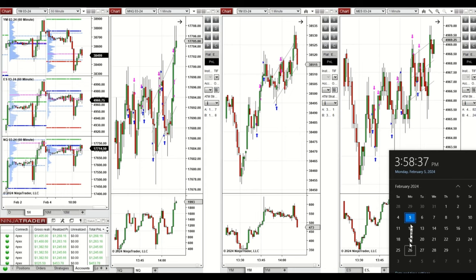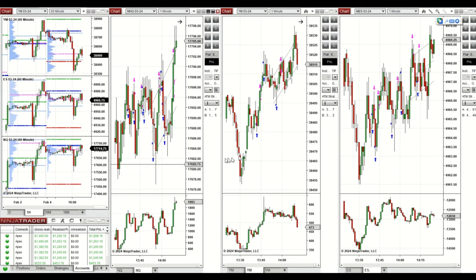Hello everyone, I'd like to share with you the trades that I have taken today on Monday, 5th of February 2024. These trades were taken on Nasdaq, Dow Jones and S&P 500 futures.